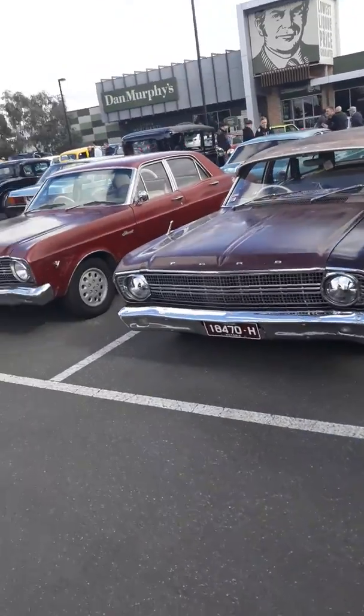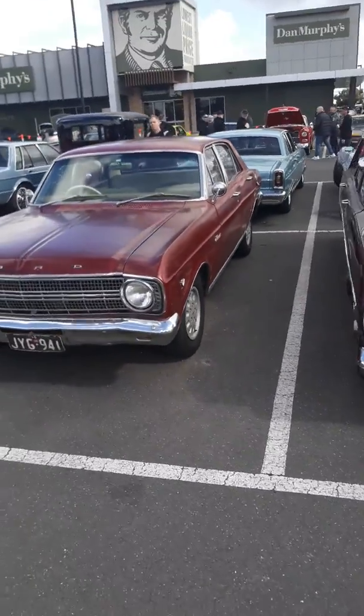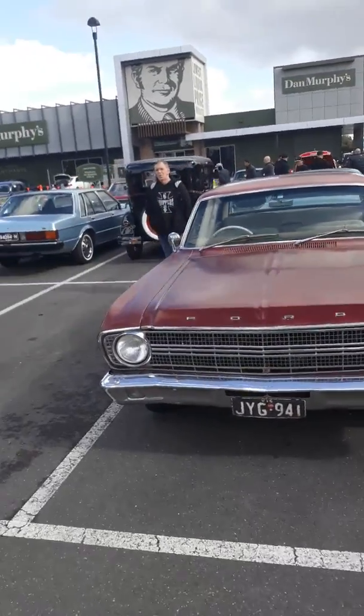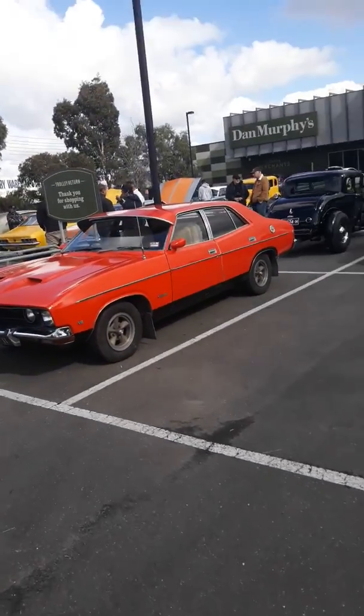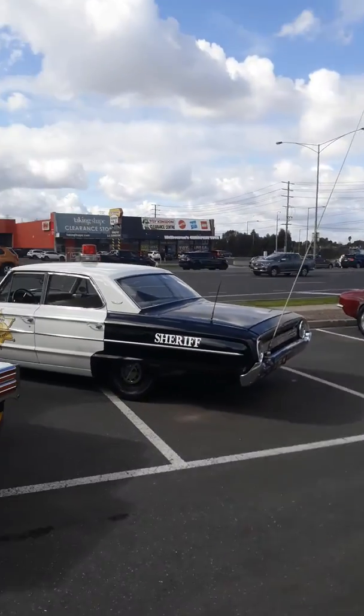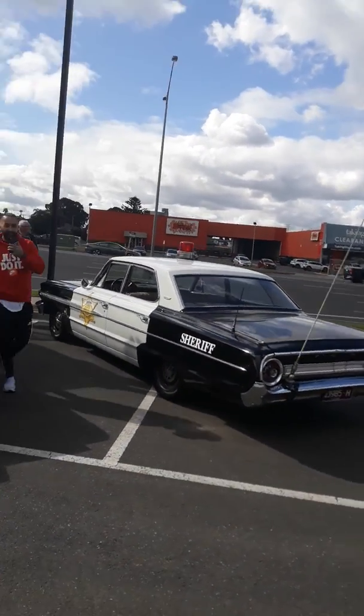So you got the old Ford wagon here, old Ford Fairmont. Another old Ford here. The Kingpin Kuztums cop car. Well, sheriff car.